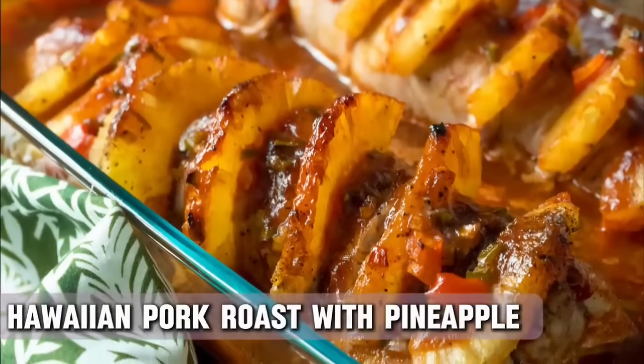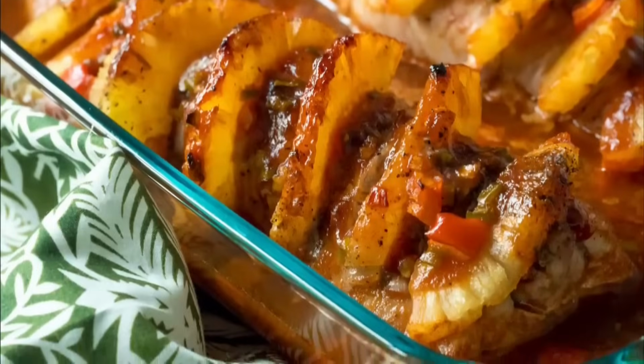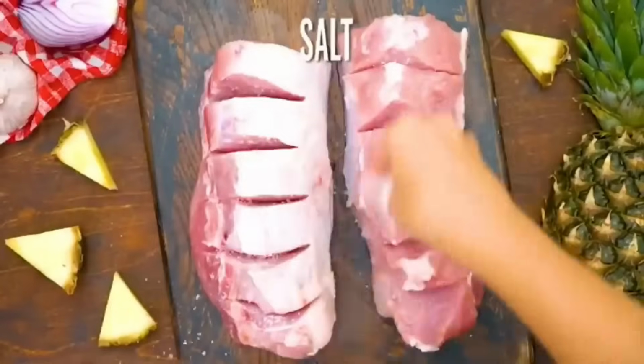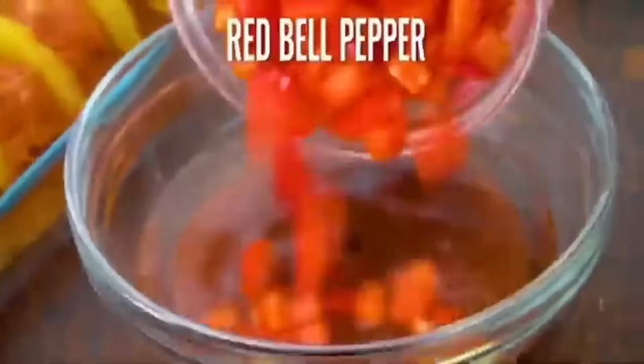Hawaiian pork roast with pineapple is a vibrant dish that marries the flavors of sweet pineapple and savory pork. The dish's preparation involves marinating the pork in a blend of soy sauce, garlic, and brown sugar, then slow roasting it with pineapple slices, which caramelize and infuse the meat with their natural sweetness. This cooking method ensures the pork is tender and richly flavored, making it a festive favorite.